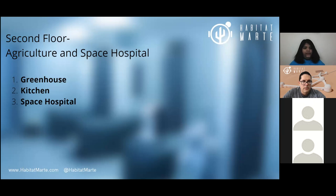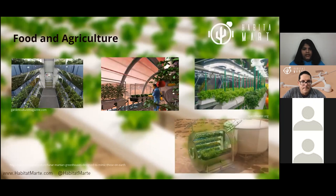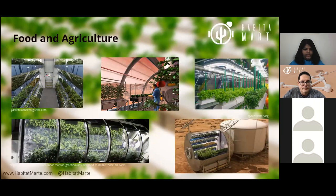So the second floor will be the agriculture and the space hotel. It will contain the greenhouse, the kitchen, and the space hospital. The greenhouse will mainly use aeroponics, hydroponics, and geoponics to grow the crops. There will be a vertical garden, and there will be robots and machine learning to ensure that these gardens are well taken care of.